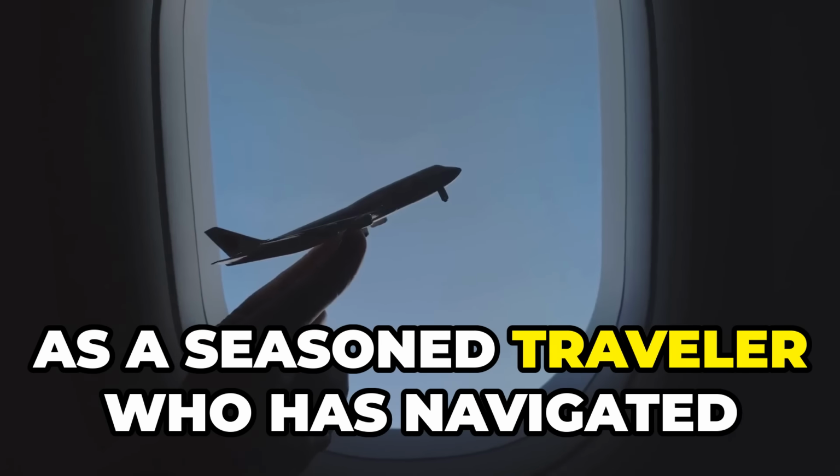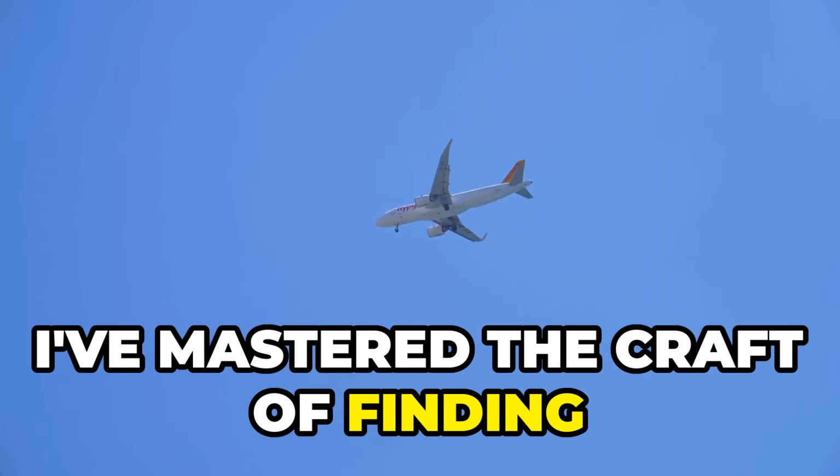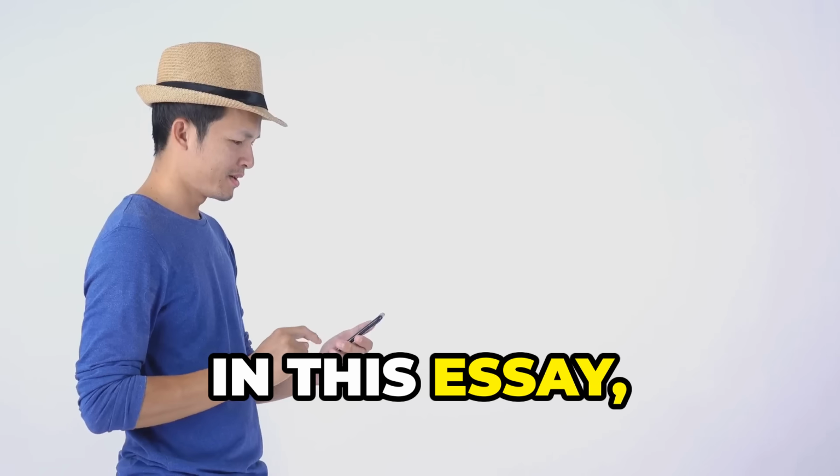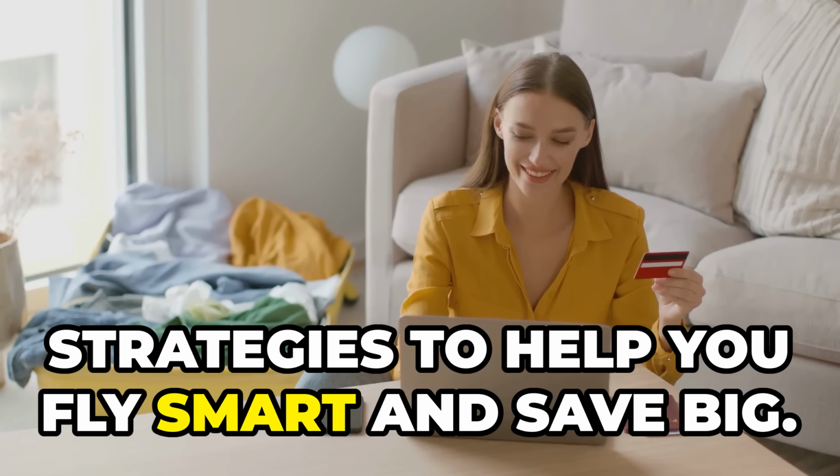As a seasoned traveler who has navigated the globe on a shoestring budget, I've mastered the craft of finding budget-friendly skies. In this essay, I unveil my toolbox of unconventional strategies to help you fly smart and save big.